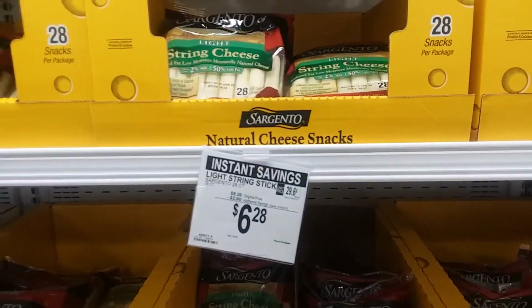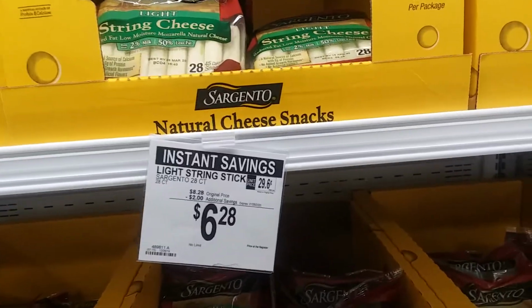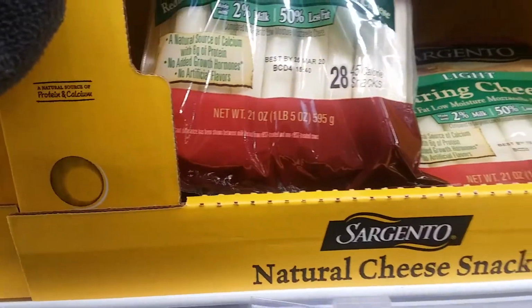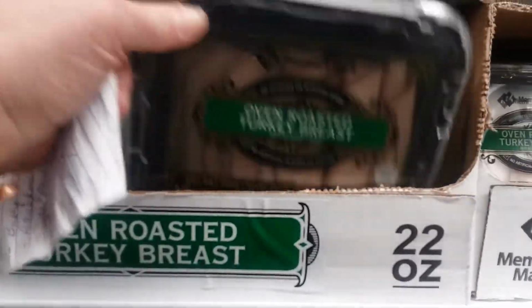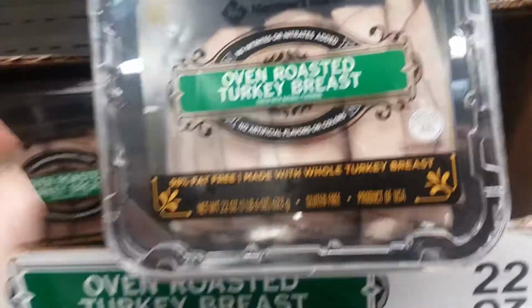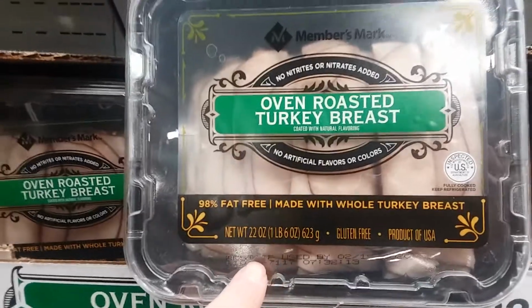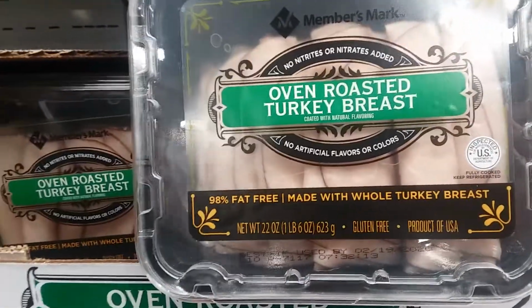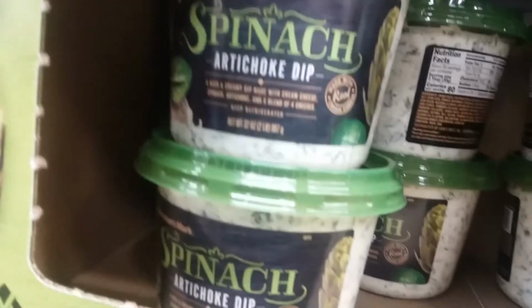Here's some string cheese. 28, 45 calorie sticks is on sale for $6.28. How many ounces? 21 ounces. I would get that, but I'm already getting enough snack cheese. Oven roasted turkey breast. I prefer dark meat. Not fond of turkey, but 22 ounces. That's a pound and 6 ounces, and it's $7.98. So I'm kind of wondering, wouldn't it be better just to make a turkey and clean it off and use that?